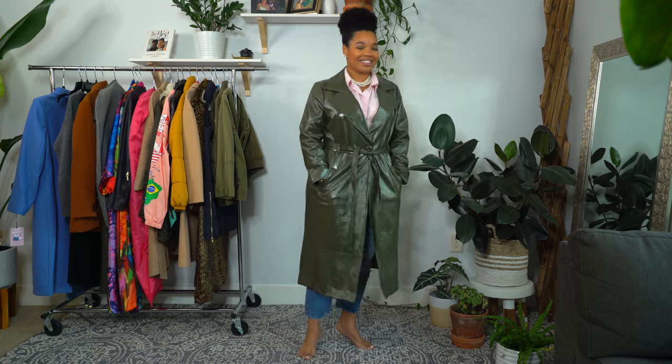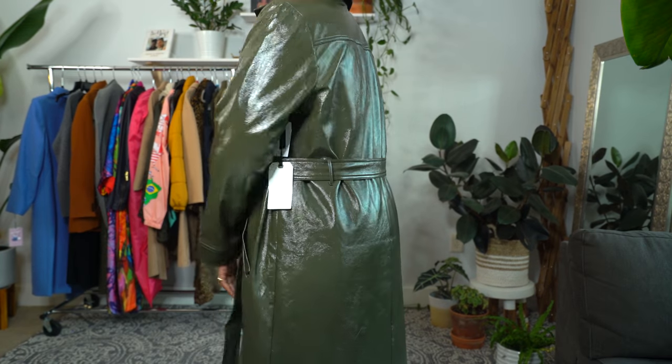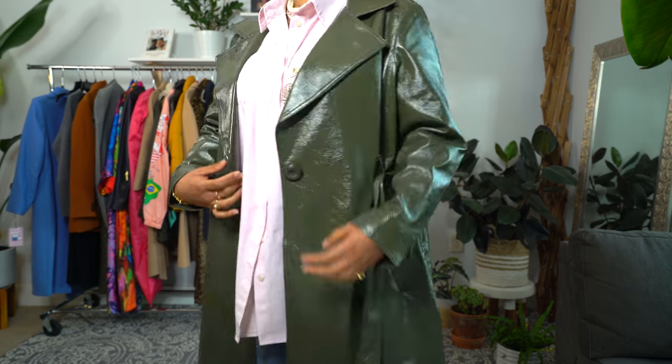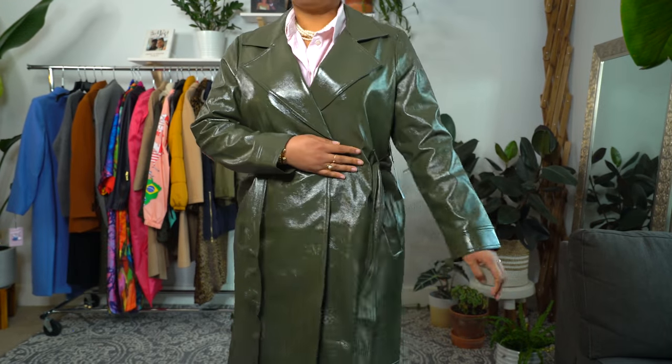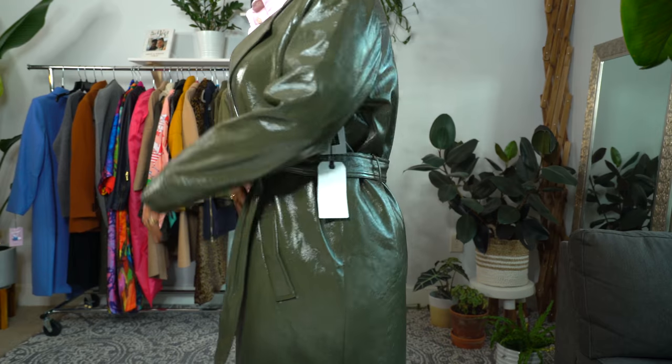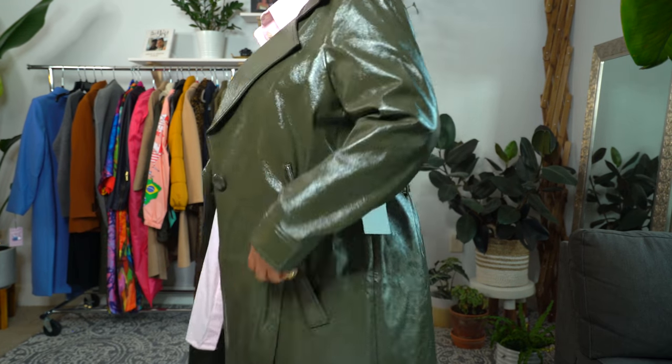Okay, so it says imitation leather, 90% polyester, 10% spandex. It's a coated polyurethane. So if you guys are into vegan leather or just non-leather things, this is great. And the price is really great. If you guys can get this, you should. This is by the brand Leith and full price is $150, but on the sale it's $73.90.